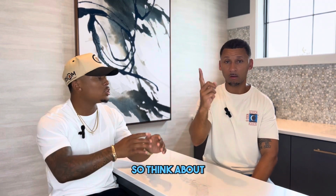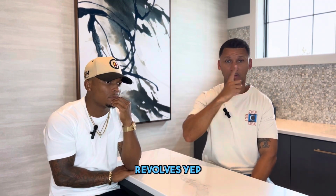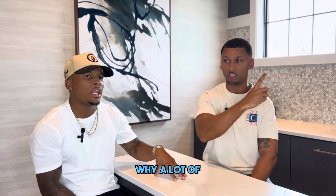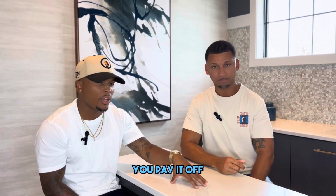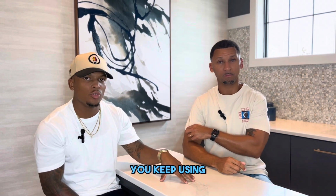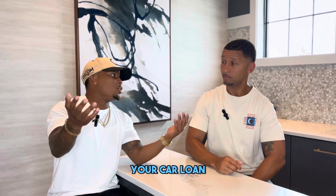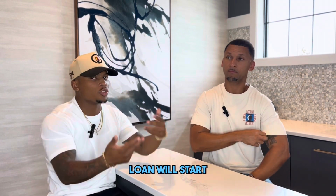So think about revolving just like a merry-go-round revolves. You pay it off, it stays open, and it just keeps on going. That's why a lot of people like credit cards: when you pay it off, you can keep using it. But think about a loan. A loan, it's over. It's kind of like your car loan. When you pay off the car loan, it doesn't start back over again.